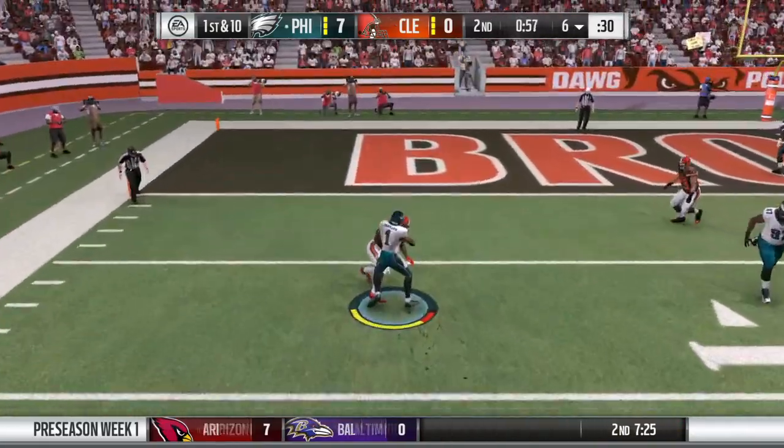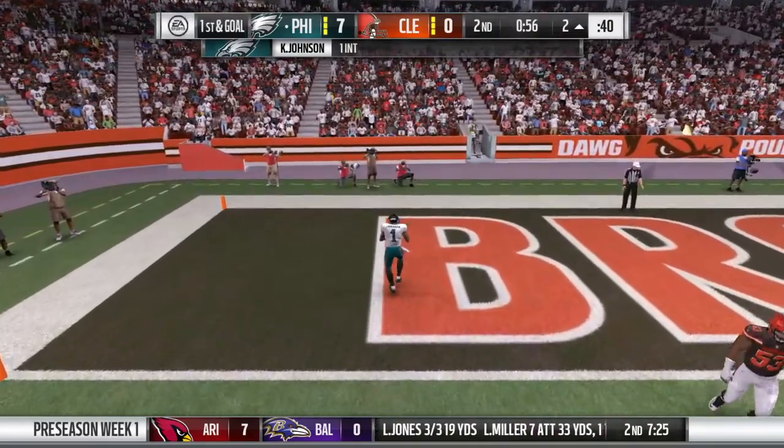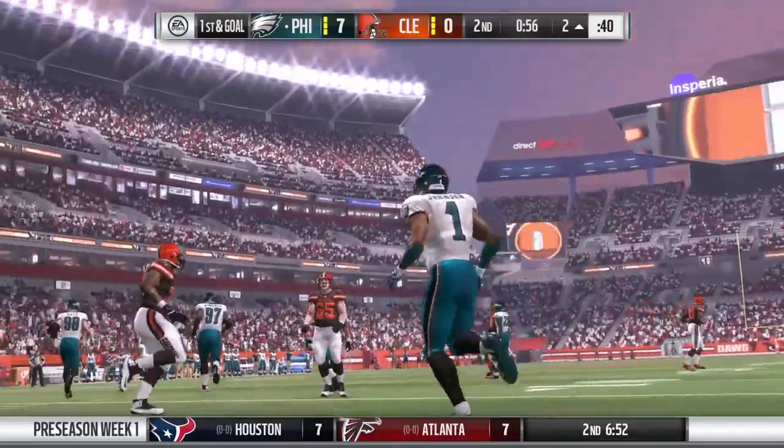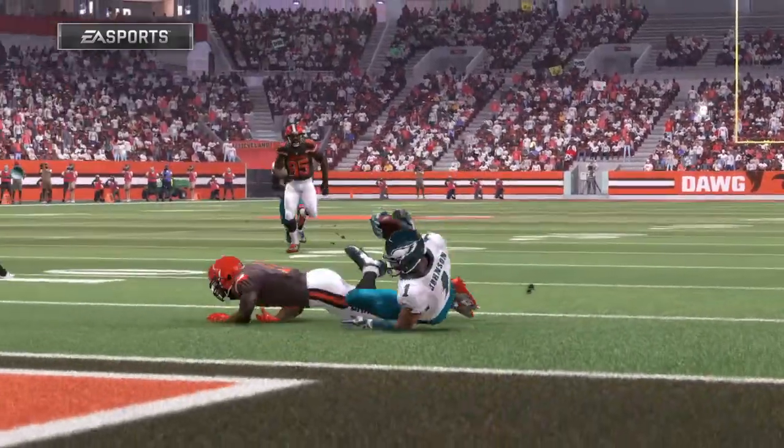You're exactly right. And he fires one that's intercepted. Picked off by the former first-round pick, Kevin Johnson. And they've got it just 2 yards away from the end zone. They'll have it 1st and goal here from the 2-yard line. And that pick just sets them up beautifully right down near the goal line.